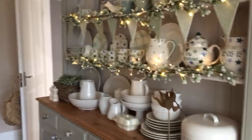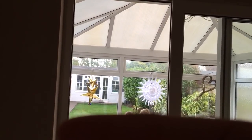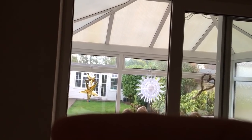You'll have to excuse my garden. I'm going to quickly come out because the kids have been there. But I just got a few little snowflakes and stuff. They're from, let me turn it around, see if we can get the kids out of the picture. They're from Wilkinson's, and they were only £1, and they were 3 for 2. So £2, I got the little gold stars, and I got the snowflakes as well, which I think are really, really cute.